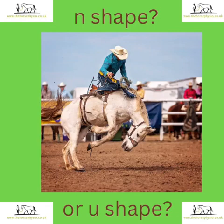Is it a U-shaped buck or an N-shaped buck? Have you ever sat on a horse that's bucked? Have you ever been bucked off? I bet there's not many riders this hasn't happened to at some point.